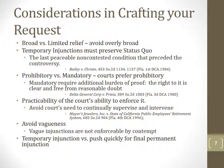You should decide if you would like a prohibitory or mandatory injunction. Courts prefer prohibitory. A prohibitory injunction is one that restrains the enjoined from taking certain actions, whereas the mandatory injunction coerces certain actions. And a mandatory injunction is going to add an additional burden of proof upon the plaintiff, which is, the plaintiff must prove that his right to the mandatory type injunction is clear and free from reasonable doubt.